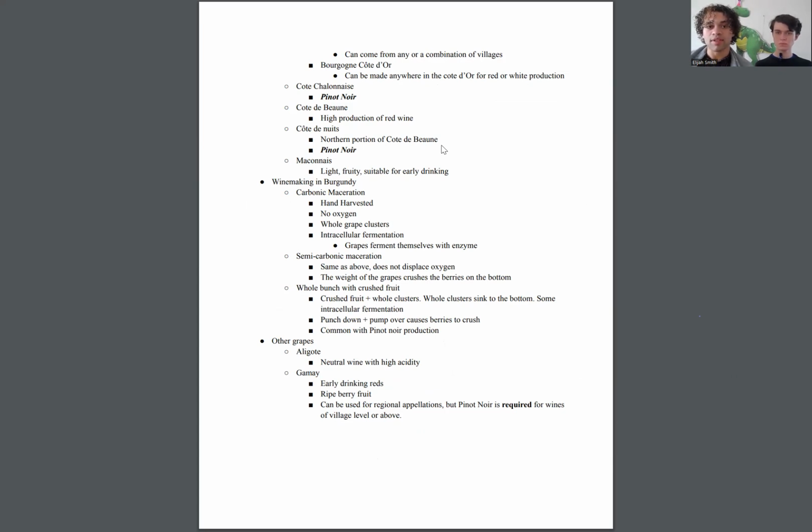Côte Chalonnaise has some Pinot Noir production. Côte de Nuits has some Pinot Noir production right north of Côte de Beaune. Côte de Beaune itself, lots of red wine production we're seeing. The Chalonnais should be a separate thing, or should be lumped in with Côte d'Or, but either way. And then Mâconnais, pardon me, is known for just a little bit of red wine production with more early drinking styles, being a little lighter and a little fruitier.